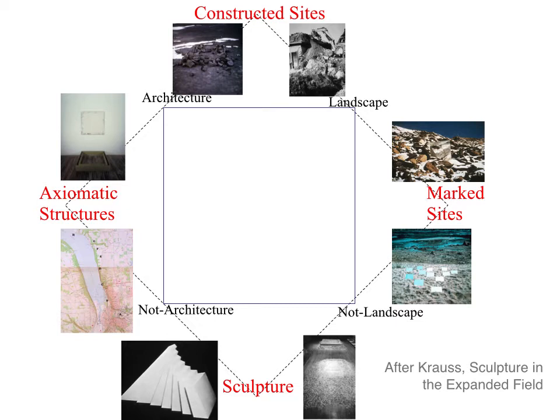We might also want to take note of how near and how far Krauss's demonstration is to a certain kind of dialectical unfolding or proof of its object, sculpture making itself out of its systematic negations. We might also notice how near and again how far we are from a view of something like the system of the arts, architecture, sculpture, landscape, all forming a system that articulates itself. And I'm going to pick up on those things in various ways as I go along.